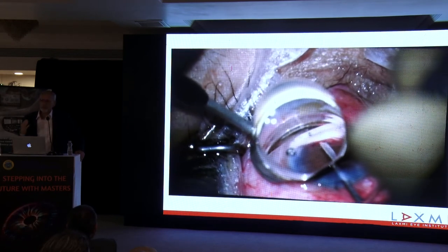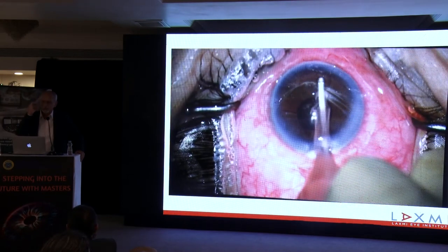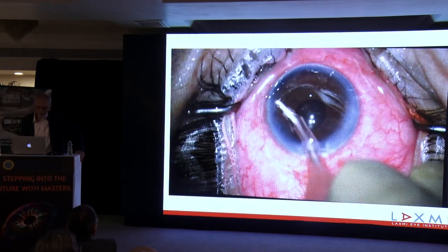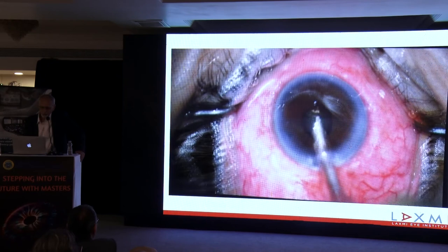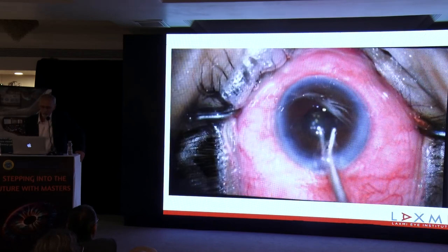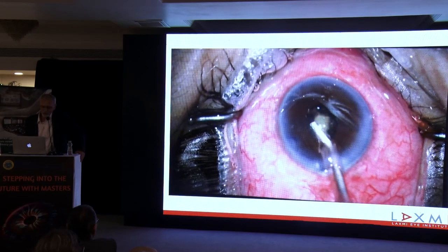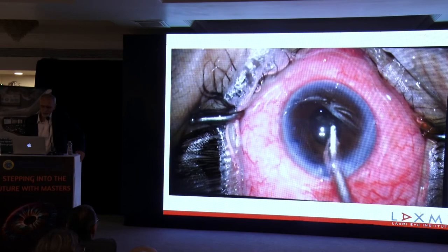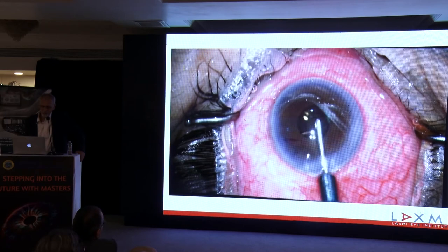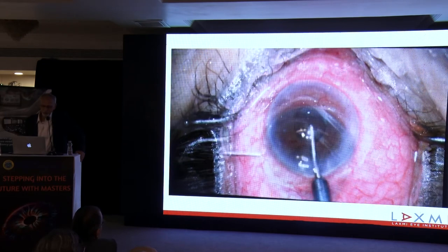And 2 or 3 of these channels, if they remain patent and straight into the Schlemm's canal, it seems to work. So at the end of it, when I'm just trying to get the visco out, I see a shining thing. Then I know that something is amiss. See, now this cannot be there, because this is something from the vitreous. And then I realize that I have seen a bit of silicone oil as well.